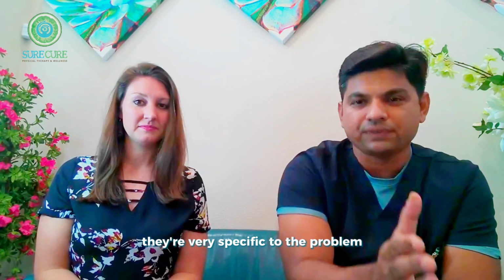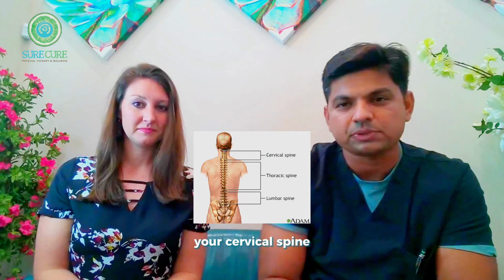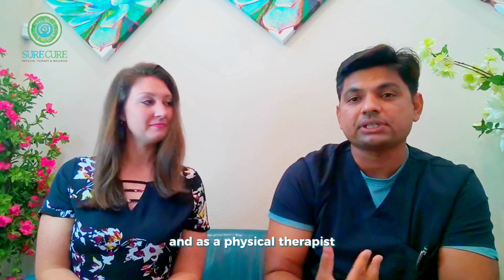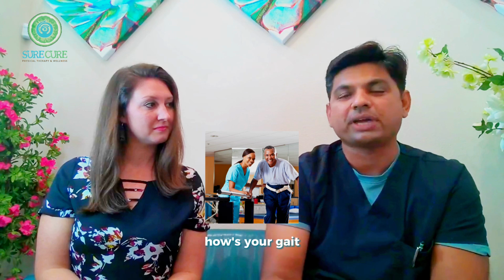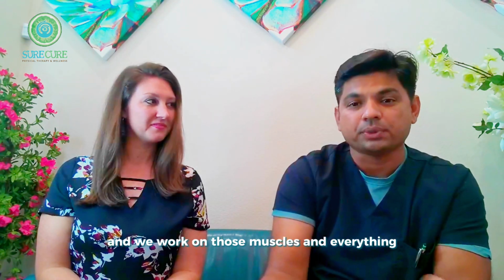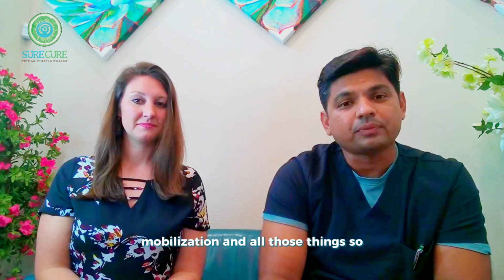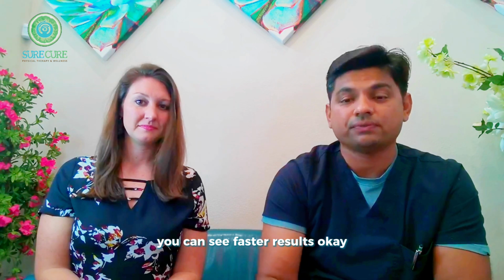So the main difference is that they really help with the alignment. They're very specific to the problem. So if you're having an issue with the lumbar, your lower back, your cervical spine, your thoracic spine, they can really help on that one. And as a physical therapist, our approach is more that we see how's your gait, how's your walking, how's your posture, how's your balance, and we work on those muscles and everything, mobilization and all those things. So it can really help you both if you do it together. You can see faster results.